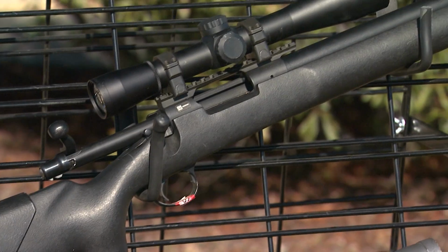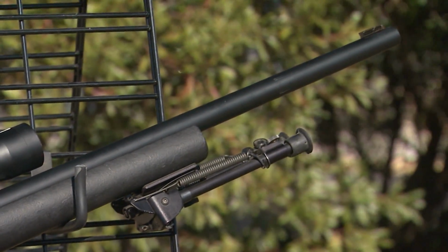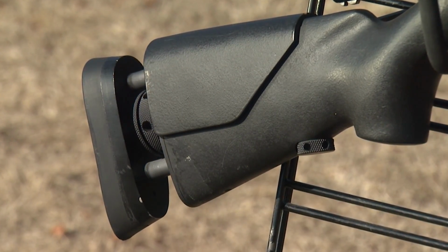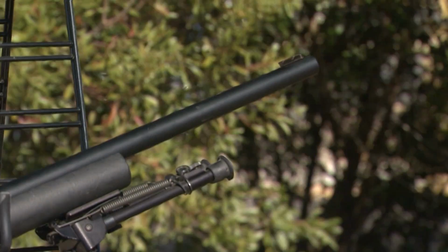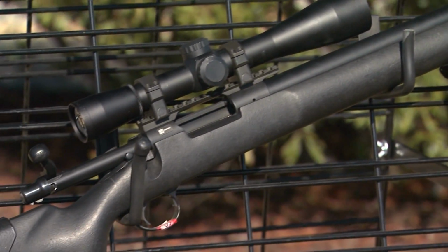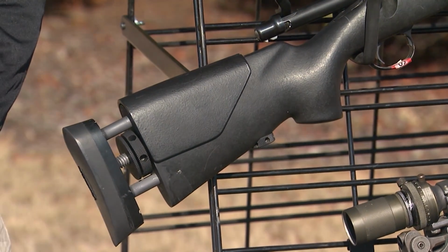It had a bipod on it, a free-floated barrel, and a fixed 9-power scope. The butt stock was adjustable for length. It didn't have an adjustable cheek piece. It was a more adaptable sniper weapon system based on the most successful bolt-action design, the long-action version of the Remington 700.